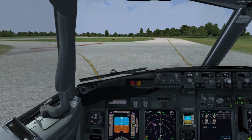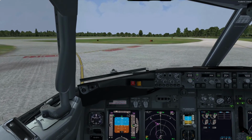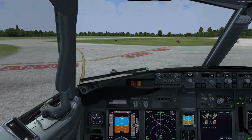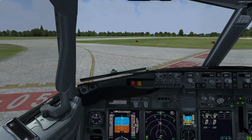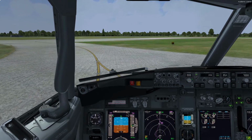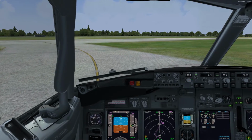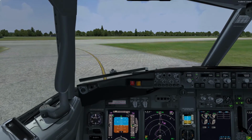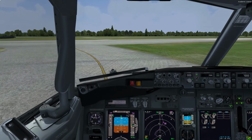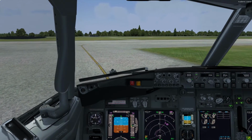3187, tower 118.62. 118.62, Ryanair 3187. So let's just contact tower. Tower Ryanair 3187. Holding short of runway 05 left. Ryanair 3187, line up runway 05 left. And we can line straight up. Lining up runway 05 left, Ryanair 3187. Wonderful.